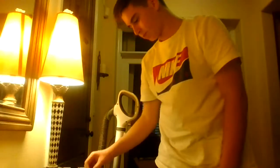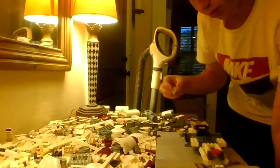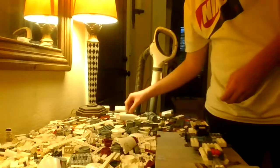But it is really nice being able to afford it, because it's so expensive, but I feel like it's worth it. Let me tilt that down so you can see the parts. But yeah, it's quite a lot of money being interested in Lego. But it's really good quality items, so I do believe that it's worth it.